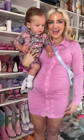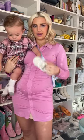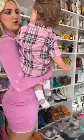Look who's awake! Oh, you wanna see your shoes? Okay, so I had a purple fit for him, but this outfit's kind of more pink. So I put him in this pink plaid. I say, I'm the cutest guy ever. Fresh lotioned curls. Look at those babies.